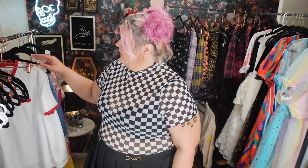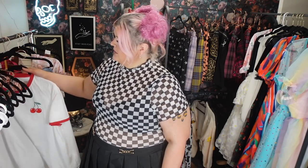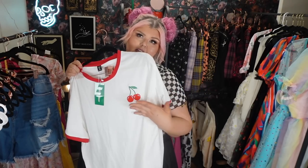I just love that they're getting more stuff in the Fit Plus line that is a lot like what's in the regular Plus line. All right, so win-win. Next, how cute is this t-shirt? I had to grab it. Had to get it. I love a good ringer tee. I love a good cherry.